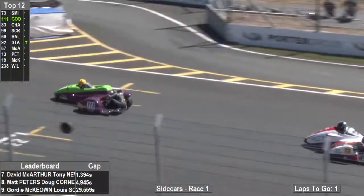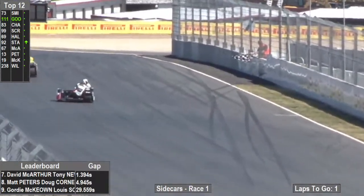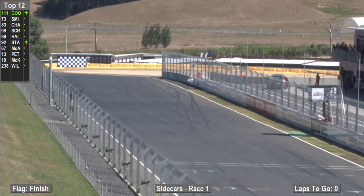It's going to be Pete the Pirate. It's going to go around the outside. And he's got the horsepower. He's got the win. Brilliant stuff, Pete the Pirate. He's going to take this race one win, but not by much. The gap in the end, 0.3 of a second as they cross the line.